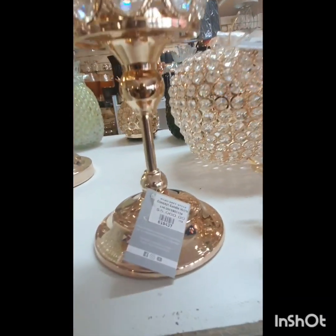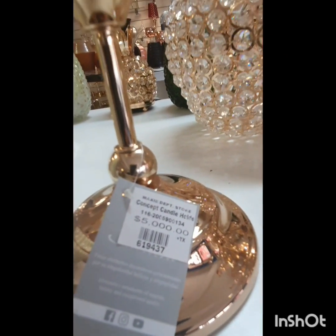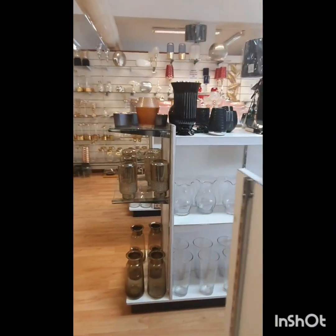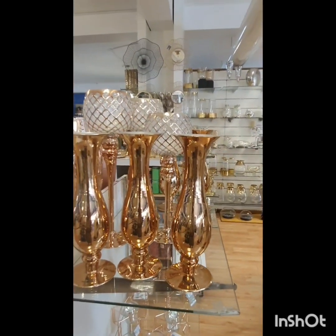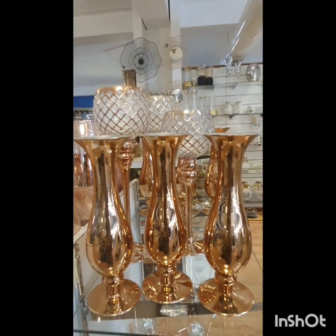My plan was to go in there and buy some tights. But these beautiful items caught my eyes. Gorgeous, gorgeous candle holder there for 5,000 plus tax. Look at those vases. Look at the shade of gold.